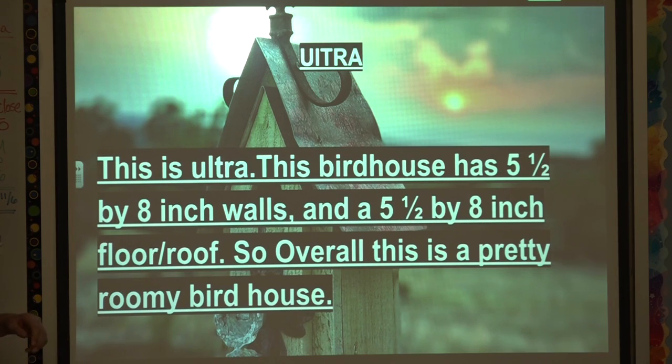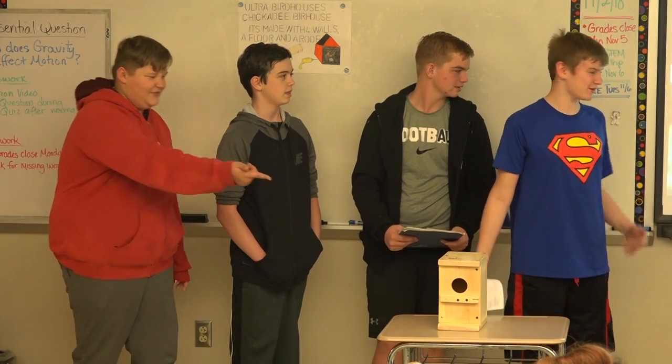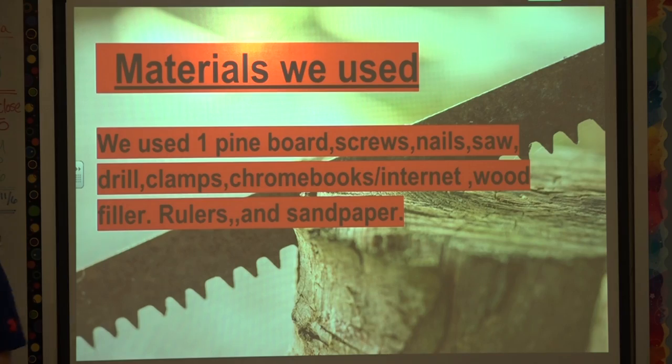This is the Ultra. The birdhouse is 5.5 by 8 inches everywhere, so overall it's a pretty roomy birdhouse. Walls, floor, roof, everything. Look at that. The materials we use? We use one pine board, screws, nails, saws, drills, and sandpaper to finish, to make it softer for the bird.